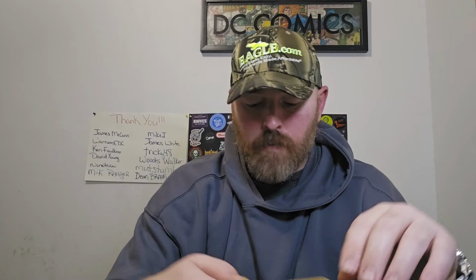The CRKT Spew. I've got two more knives here, and the last one is the best of them all. This next one is probably, no, I won't say it's the second best. That Lackey is hard to beat. That Lackey, that very first one, is hard to beat. But here you go.